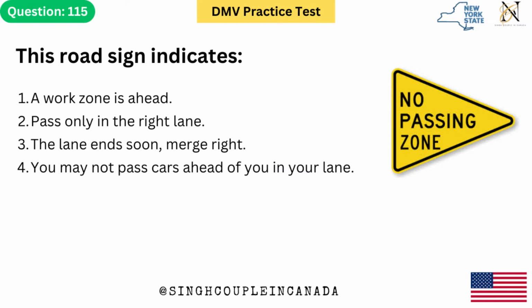Question number 115. This road sign indicates: 1. A work zone is ahead. 2. Pass only in the right lane. 3. The lane ends soon, merge right. 4. You may not pass cars ahead of you in your lane.